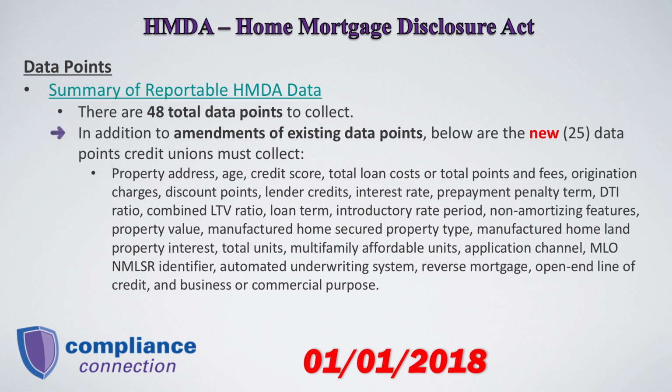Remember, the credit union will need to be prepared to collect data from all the new and modified data points on which final action is taken on or after January 1st, 2018. So credit unions are going to need to make sure that starting in January, they are capturing that data for reporting in March of 2019. The new data points are listed on this slide for reference.